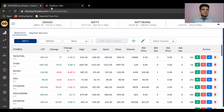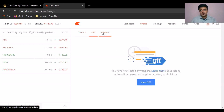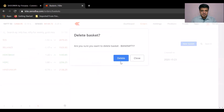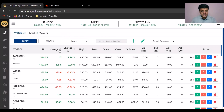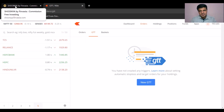All right. Now let's look at the next thing, orders. Now Zerodha has something called GTT, and of course it has basket orders too. Shoonya doesn't have basket orders yet, and it doesn't have GTT. GTT is something that I've seen only on Zerodha for the time being. I don't see any other platform using it. But GTT is a really good device for us, especially for people who do long-term or short-term trades, just to put in the trade prices and leave it like that. That's a really good thing.